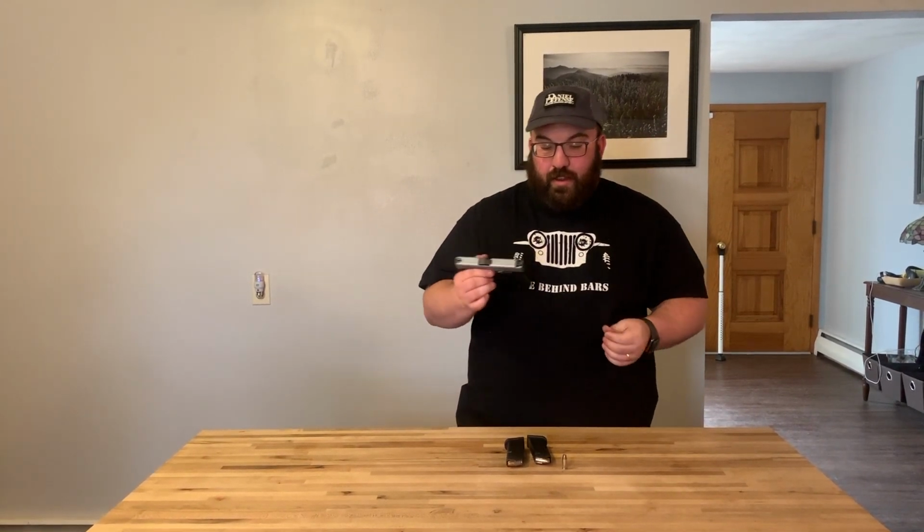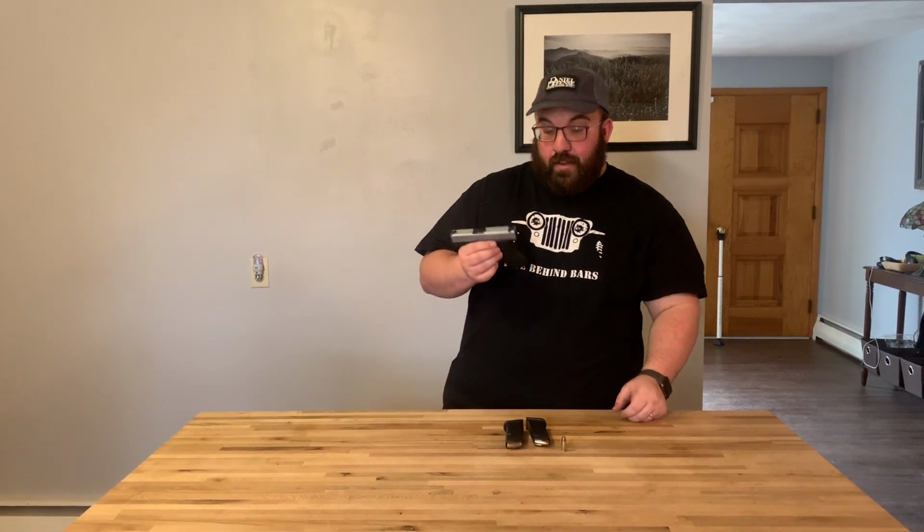Life will be good. One thing I was disappointed to find out was that my TLR6 that I run on my G43, the light and laser combination, will not work on this thing. This frame is just a little wider, so no bueno there. Magazines are obviously not interchangeable, total different grip frame. So these 10-round mags do not run in a G43, and G43 mags don't run in this. Meh, it is what it is.